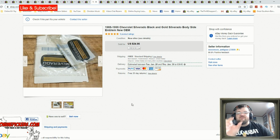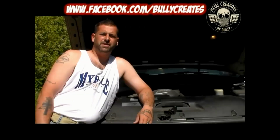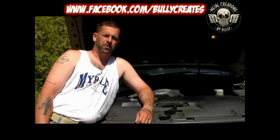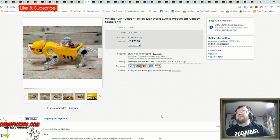Here is a set of Silverado badges, the little badges that go on the side of the Silverado. Chevys come standard, chock full of goodies. Chevys come with a Vortec engine made out of real tornadoes. Sold them for $25.